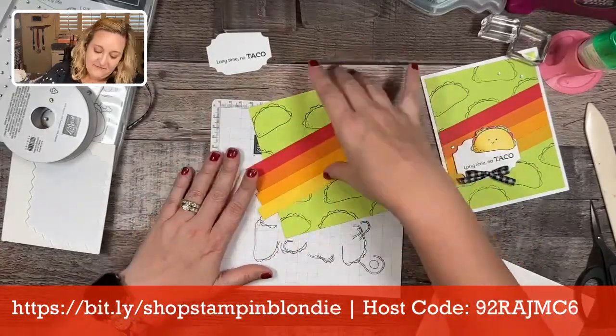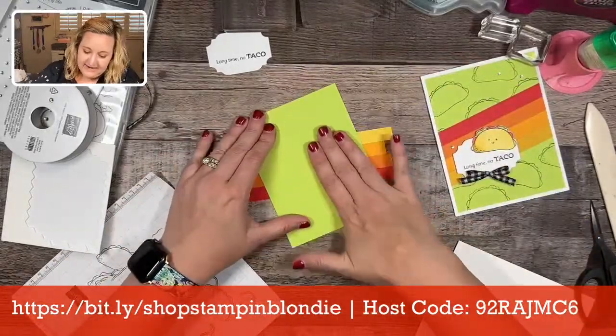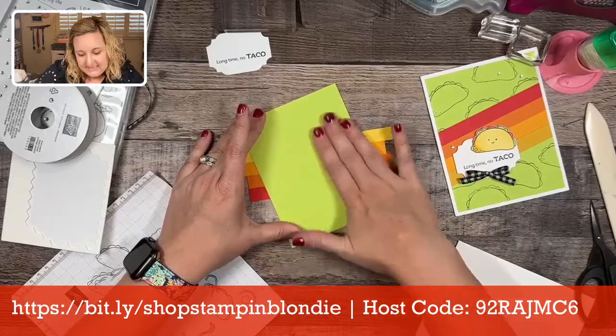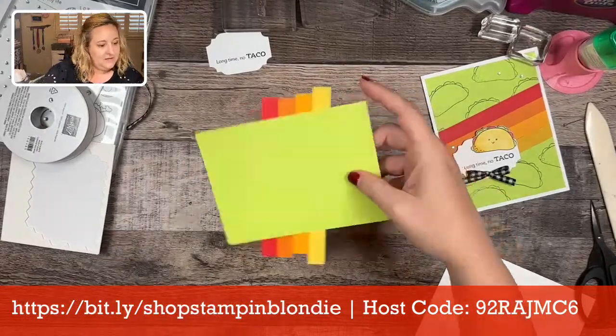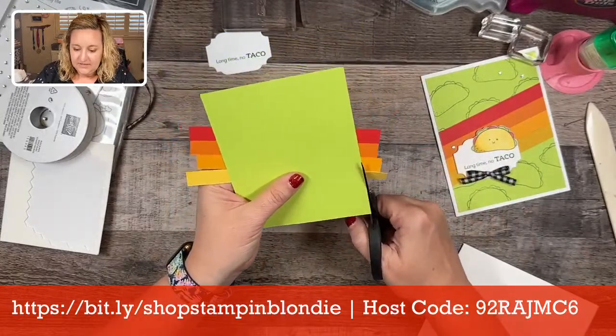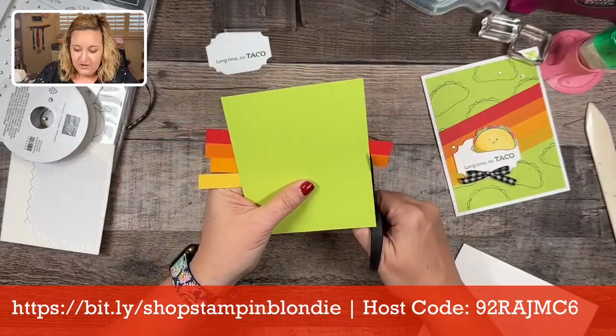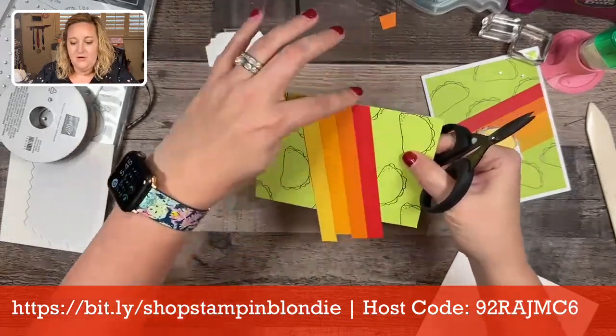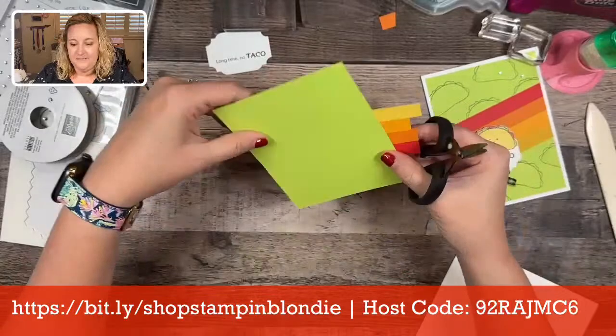All right, once you have everything glued down, you can flip it over, and I like to really press on the back to make sure it is stuck on there. And then you take your scissors and just trim around along the edge of your Parakeet Party, and that will make it all flush on the side here.